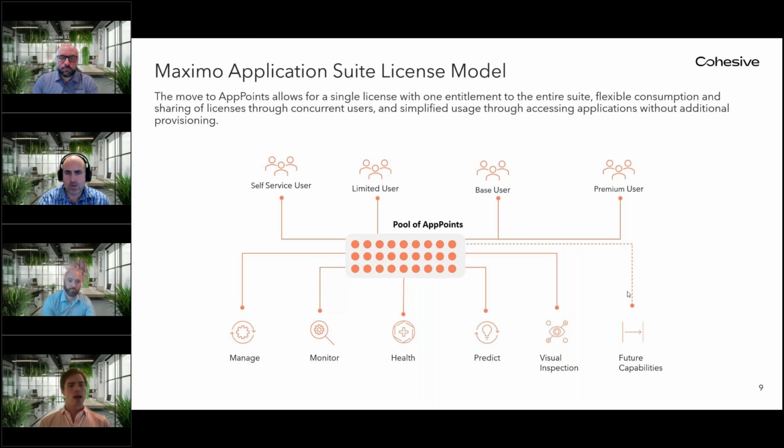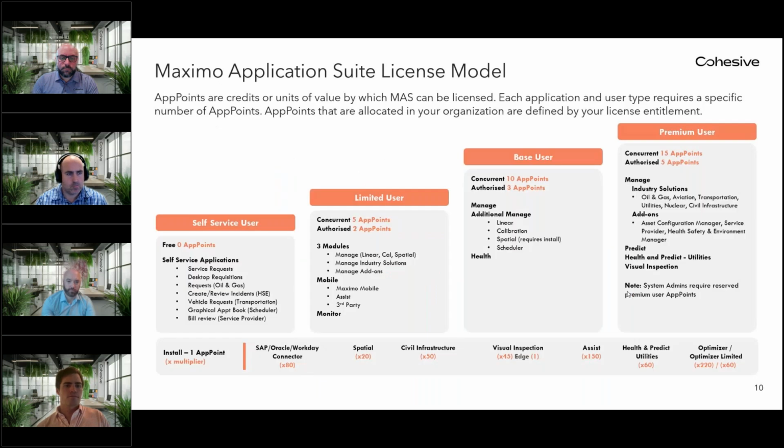You just use your app points, and you can distribute those that actually make sense. And the next slide, please. So then you have 4 types of users: self-service, limited, base, and premium. So as I said, with the self-user, you can just do service requests. That doesn't cost any app points. So you can have multiple.